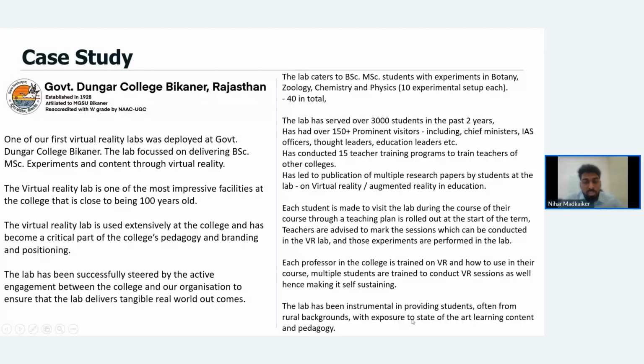So at the start of the term, teachers roll out their teaching plan and mark out which courses would be done through virtual reality, and those students then perform those experiments in the lab itself. Each of the professors and multiple students are trained to conduct VR sessions, which ensures that they can train their peer set as well on using virtual reality. So the college ensures that each and every student learns through virtual reality.